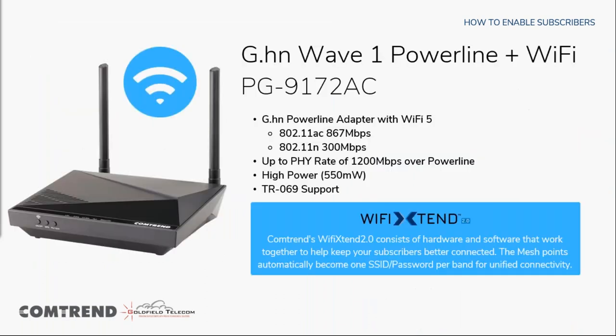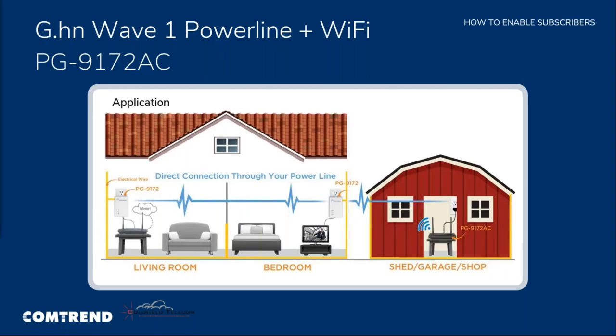So this is our PG9172AC, which is our wireless AC desktop unit. Using this in conjunction with our PG9172PT, this adapter will provide strong extended Wi-Fi connections to locations such as a remote garage, which is what I'm kind of showing you here.